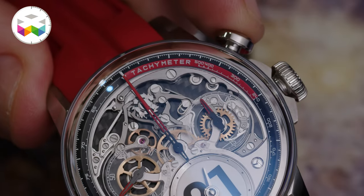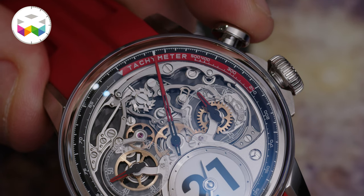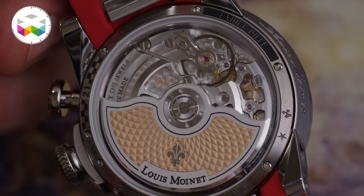I'd like to point out the bezel in particular, because this bezel is not attached to the inside of the case, but is independent. So it's like a triangular shape. On the inside, you can see the tachymeter indicating the speed. On the outside, the 60 seconds of a chronograph. And this is Time to Race.